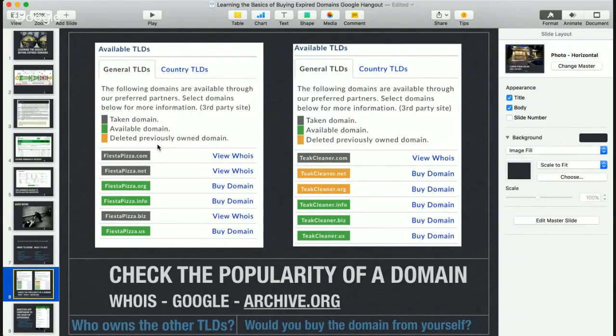There's a good chance, although I'm not certain, you could dig more in the Whois, that fiestapizza.com is the same owner as fiestapizza.net and possibly .biz. So if that's true, then you're looking at an even worse name to buy, because if the owner of that is the same as net and biz, that means there's really only one person in the world who ever thought this name was important enough to register, right? And he's dropping it now because it's available on our expired names. So who else is going to buy this?